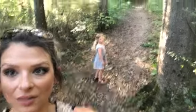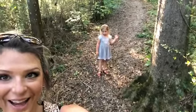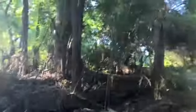Where is this little hole? Oh, we gotta keep going. So last time we came here, we were with her dad, my fiance, as well. But now it's just us. We've got to climb up this big hill. Come on. Okay, gotta go up the hill. It's not that big. Yeah, there it is.